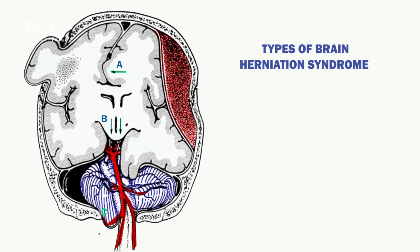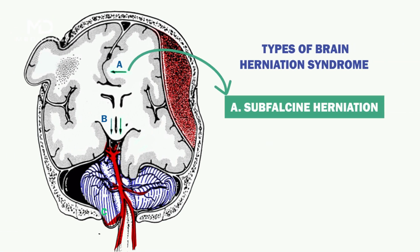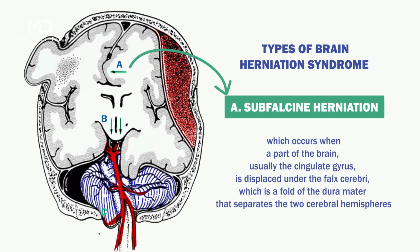Types of brain herniation syndrome are subfalcine herniation, which occurs when a part of the brain, usually the cingulate gyrus, is displaced under the falx cerebri, which is a fold of the dura mater that separates the two cerebral hemispheres.